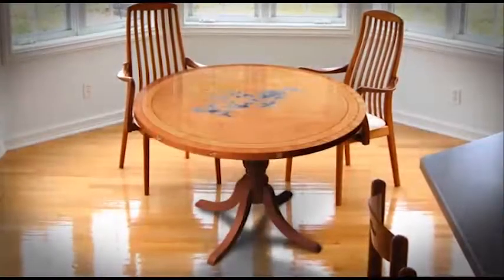A stunning nautical-themed table explores new Uncharted Territory.